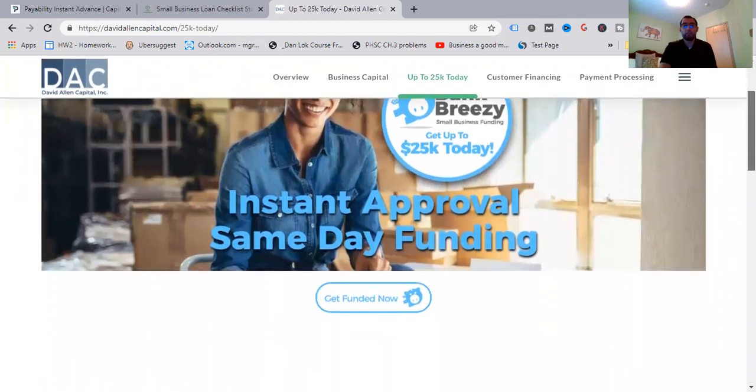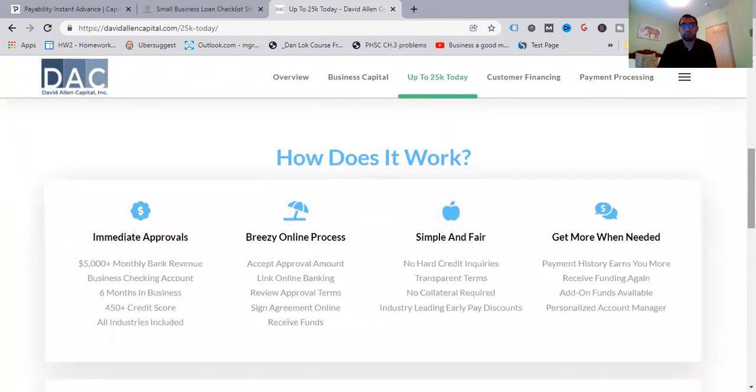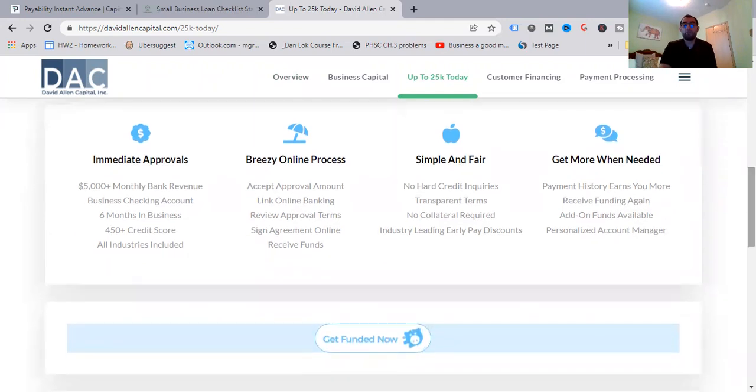What you can get is up to 25,000 with same day instant approval, with just 5,000 plus monthly bank revenue, a business checking account, 6+ months in business, and a 450 plus FICO credit score. All industries are welcome, e-commerce sellers of all types. There are no hard credit inquiries, transparent terms, no collateral is required, and you get industry leading early pay discounts. Payment history will earn you more. You receive funds time and time again. Add-on funds are available. You get a personalized account manager and a lot more information in here.